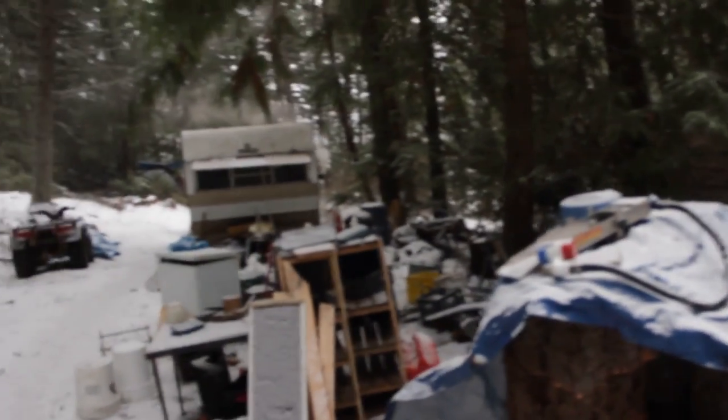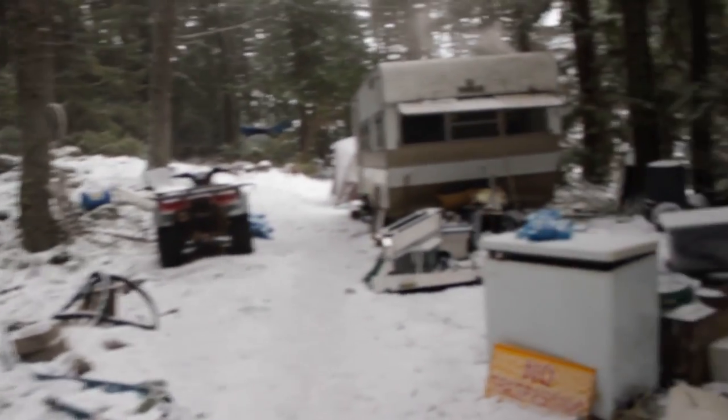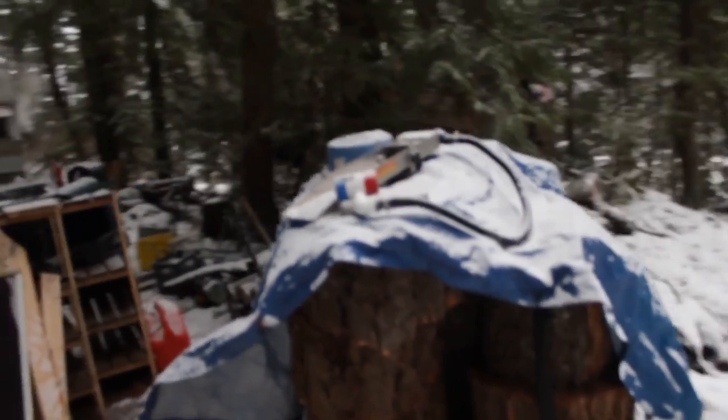So, yeah. We've got ourselves a quaint little camp here. We're being a little bombarded with snow at the moment, so please bear with us. We're in the process of setting a lot of things up. Lots of toys, lots of things going on here. We got some solar panels. We've got hoses. We've got pump saws. We've got wood, mini sluice. We've got a high banker over here.